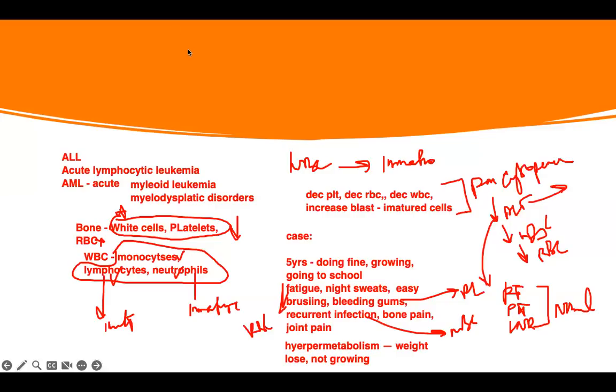So, repeat the last portion. I said they may trap you by telling you what should be their PT, PTT, INR. These are coagulation factors.